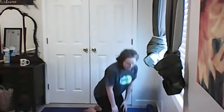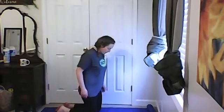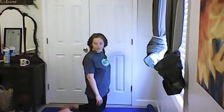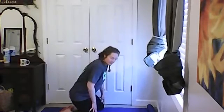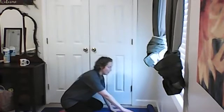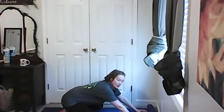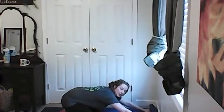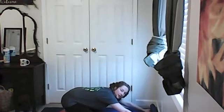Alrighty, so after camel pose, we're going to head into child's pose. You're going to make sure that our knees are about shoulder width apart, bring them a little bit further, and keep your big toes touching, and you're going to send your hips back. Perfect. From here, we're going to take our hands and reach all the way out as far as you can. And we're going to bring our head to the ground. All right. If this position is uncomfortable for you, I will show you a variation.